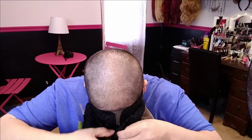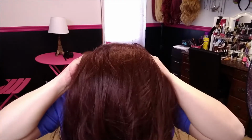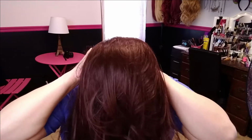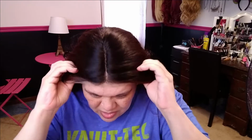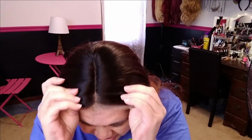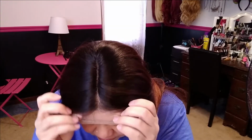Okay. Let's get that on, and I'm going to take the back of the wig because you can't just flip it. And I'm going to put it on my head, attach the combs into the back of the band. That's right. And flip. Good Lord, you think I would know what I'm supposed to do with how many reviews I watch. Ugh, but it's okay. We're going to get it. We are going to get it. I am not going to give up.